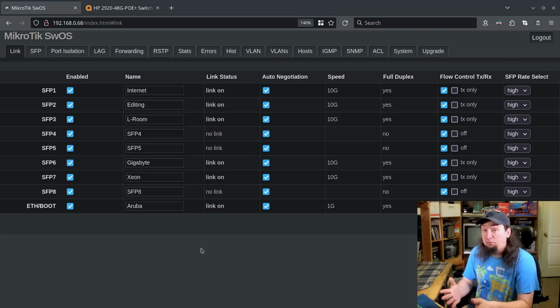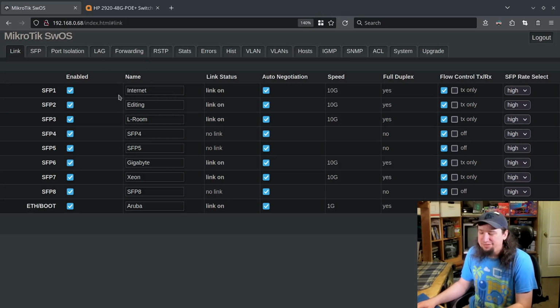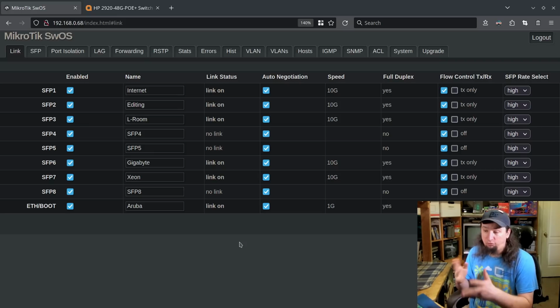Now, first, I do want to talk about what happened with the Aruba there, because I did kind of fix the problem, but not really the way I would have expected. So here is the MikroTik's web management interface, and I am running SwitchOS rather than RouterOS because I don't need all of the features that RouterOS has. SwitchOS is just fine and a lot simpler. But the original plan here was not to have the Aruba connected to this port, it was to have it connected to this one, which is one of the 10 gig ports that would have allowed there to be more upstream bandwidth available for everything on there. Doesn't really matter because it's just for the management ports, but it still would have been nice to be able to have that set up.